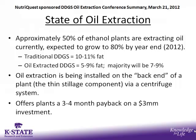I don't like it, because now we've taken a product that we somewhat started to understand how to feed, and now this fat level is going to be all over the board. In fact, the fat level could go down as low as 5 to 9%, and the majority are going to pull out 2 to 3% fat, is what they've indicated. So how do we know what we're getting right now at our mills? There's a lot of confusion in terms of what's coming into mills and what the value of that is.